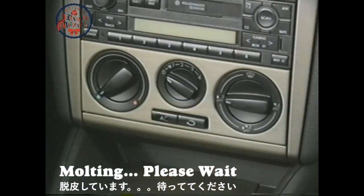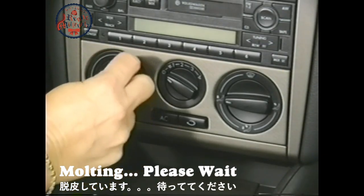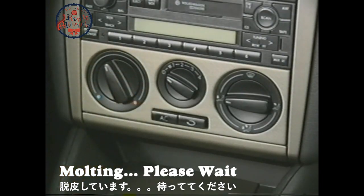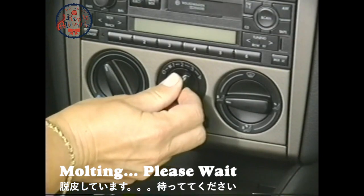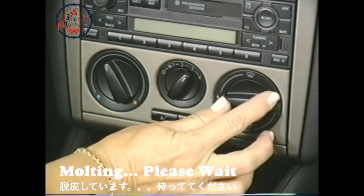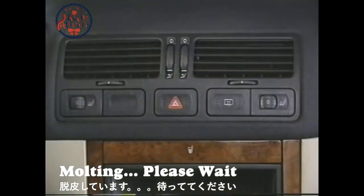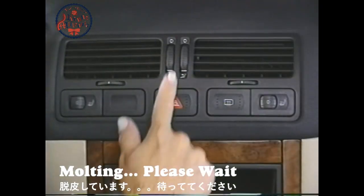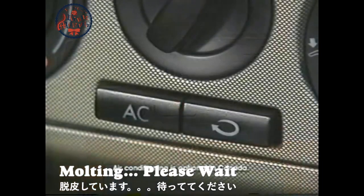All Jetta models feature an easy-to-use heating and cooling system, easily accessible from the driver's seat. The knob on the left adjusts the temperature. Turn it right for warmer and to the left for cooler. The center knob activates the system and controls fan speed. The right knob controls the direction of the airflow. Turn it to the far right to turn on the defroster. Close all dashboard vents to get stronger airflow from the defroster or the floor vents.